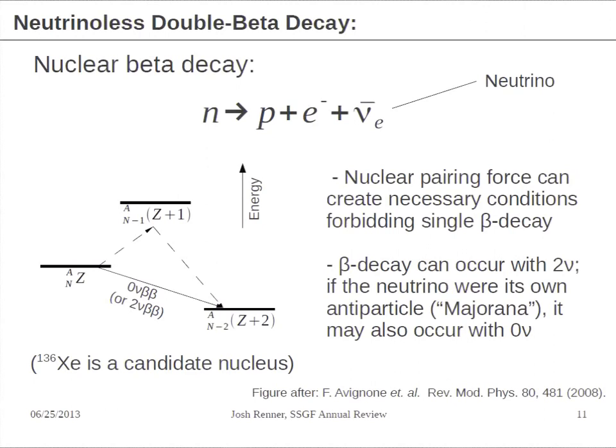It turns out that this can happen twice simultaneously if you have a nucleus such as Xenon 136, in which a single beta decay would not be energetically allowed, but a double beta decay to a nucleus of lower energy would be energetically allowed. In these cases of double beta decay which have been observed, we've only ever seen the double beta with two neutrinos. So this happening two times, getting two neutrinos.